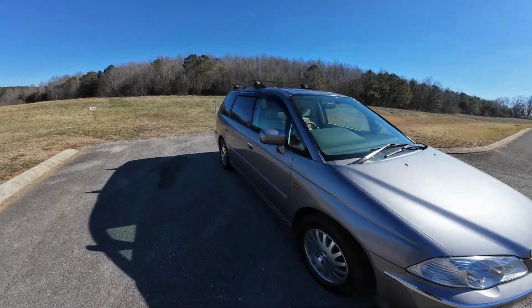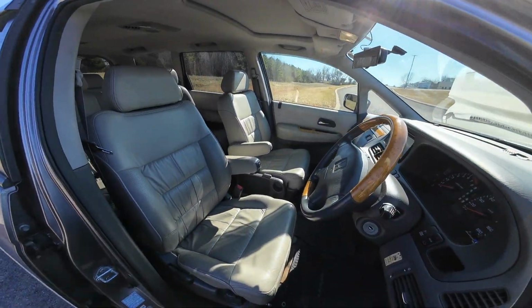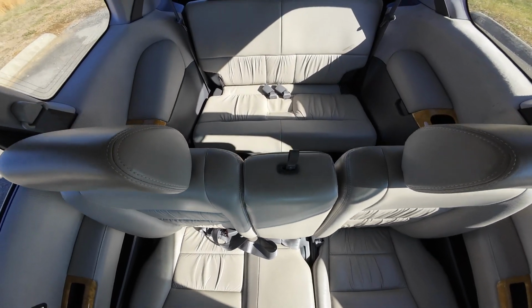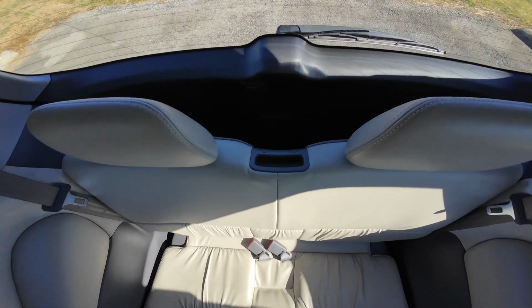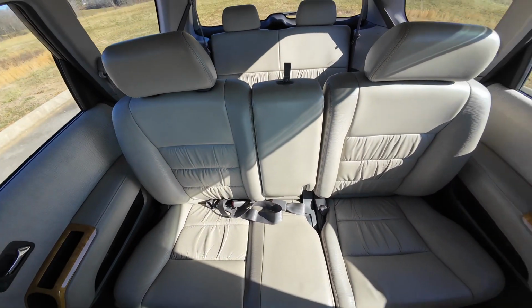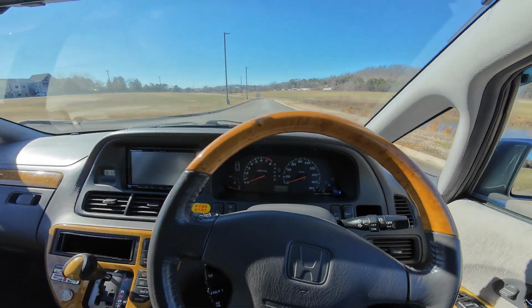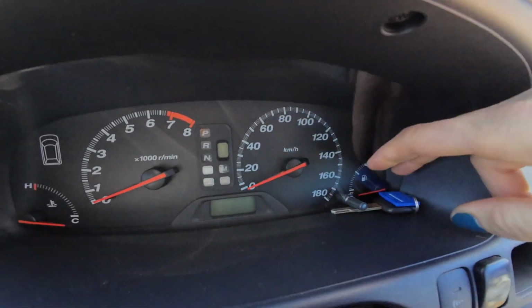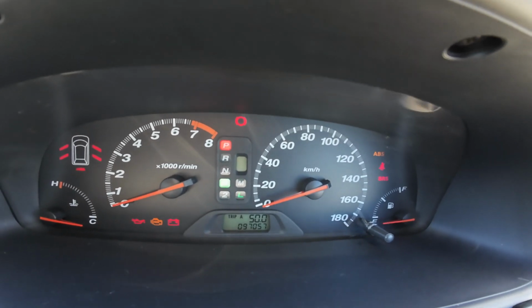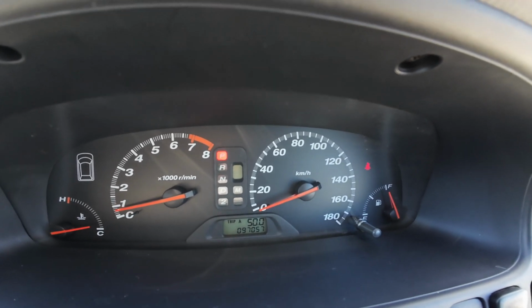We are going to go ahead and take a look at the interior of the vehicle. All right, let's go ahead and take a look at the dash. As y'all can see, the lights do come on, so you know we have not punched them out. They do also go away.